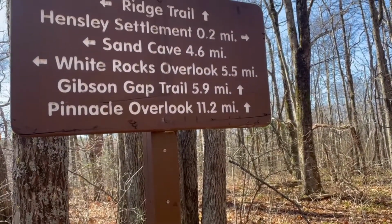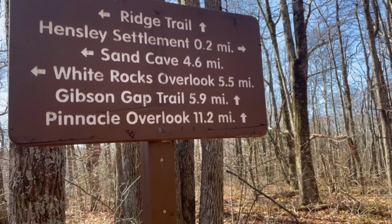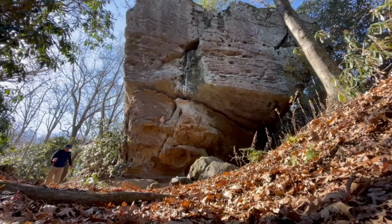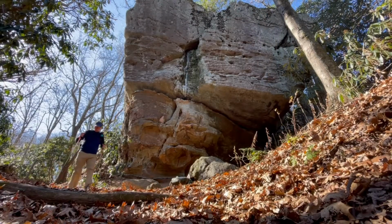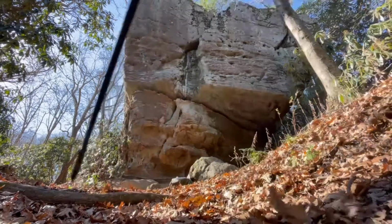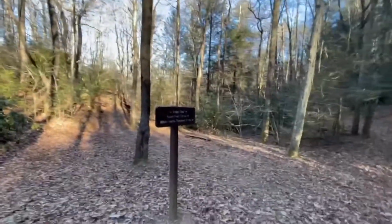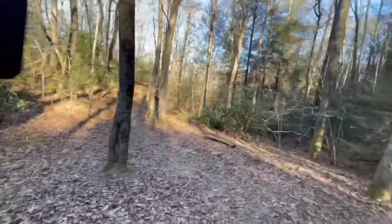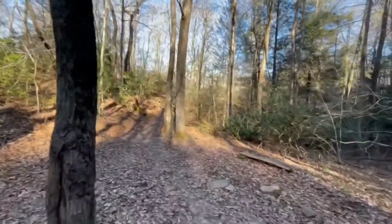Just left the Hensley settlement. Now it's on to Sand Cave and then eventually White Rocks, overlook and campsite. So 5.5 miles total. Coming up to the Sand Cave turn off here, 0.2 mile.